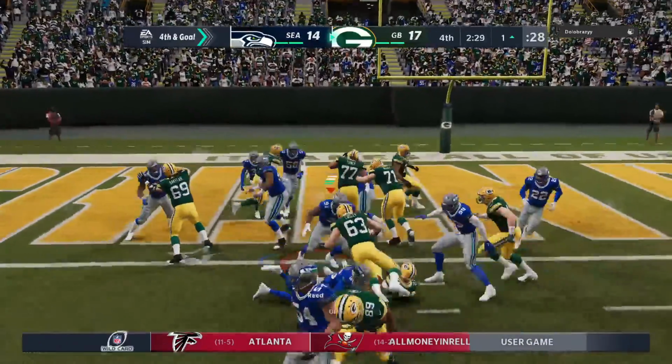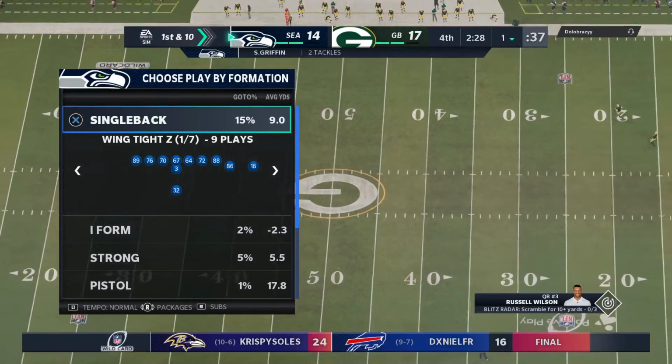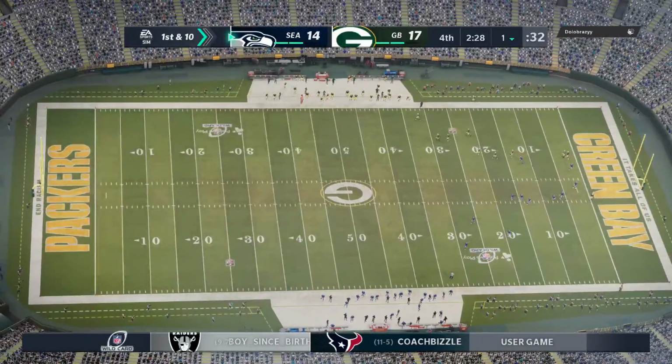They'll run for it with Dillon. And I don't think he got in. He didn't. He's stoned at the 1-yard line. They're turned away on 4th and goal. And the Seahawks able to come up with a goal line stand.